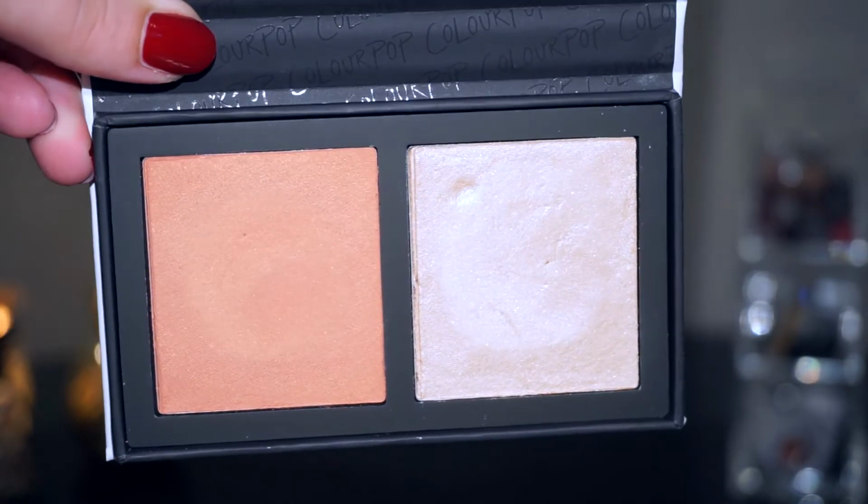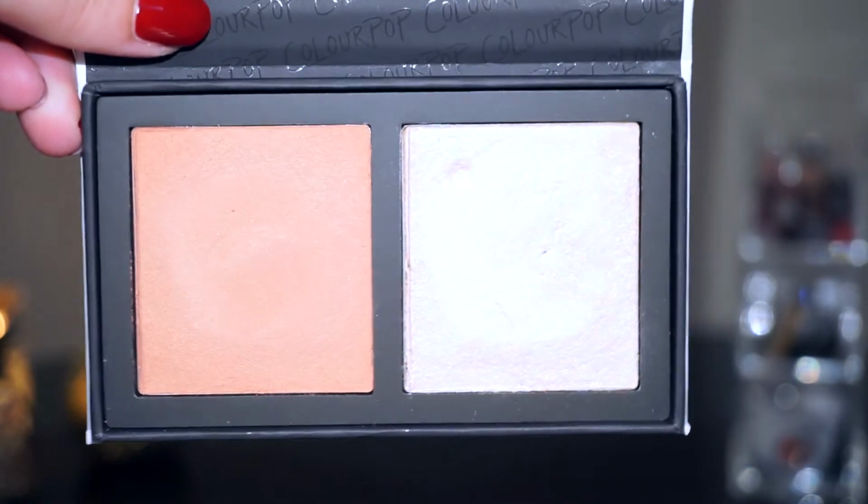These are the Super Shock formula, which I have tried before. I like these Super Shock eyeshadows, but for on the face, I'm not really a big fan. So yeah, this comes with a Super Shock blush and a Super Shock highlight. They are really pigmented and soft, but I just don't think they're the easiest to blend. So this is it swatched right here. I have used this palette and I like it. It's just not my favorite formula ever. I prefer a powder formula over a cream, but these are beautiful shades and they work really well on the skin.